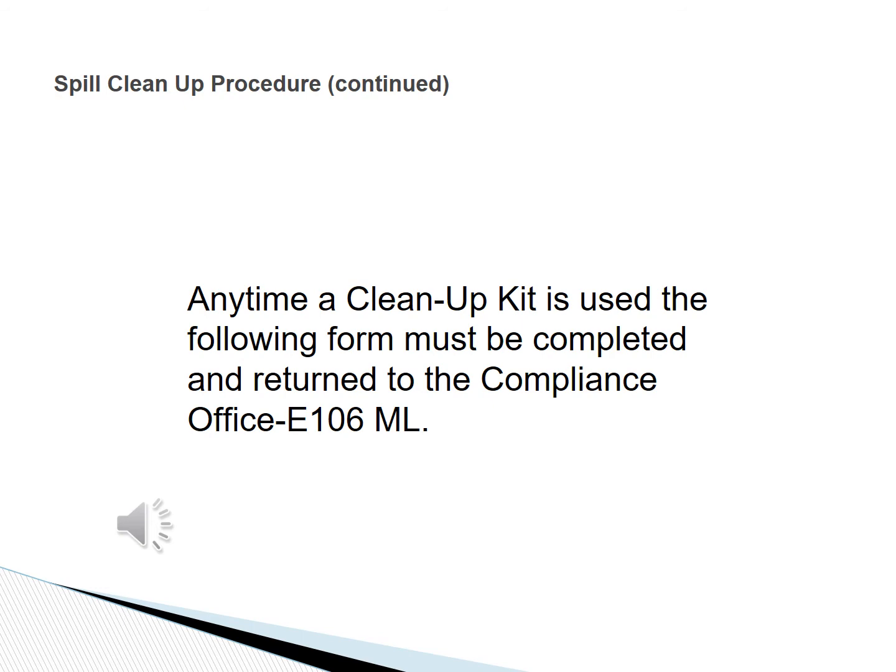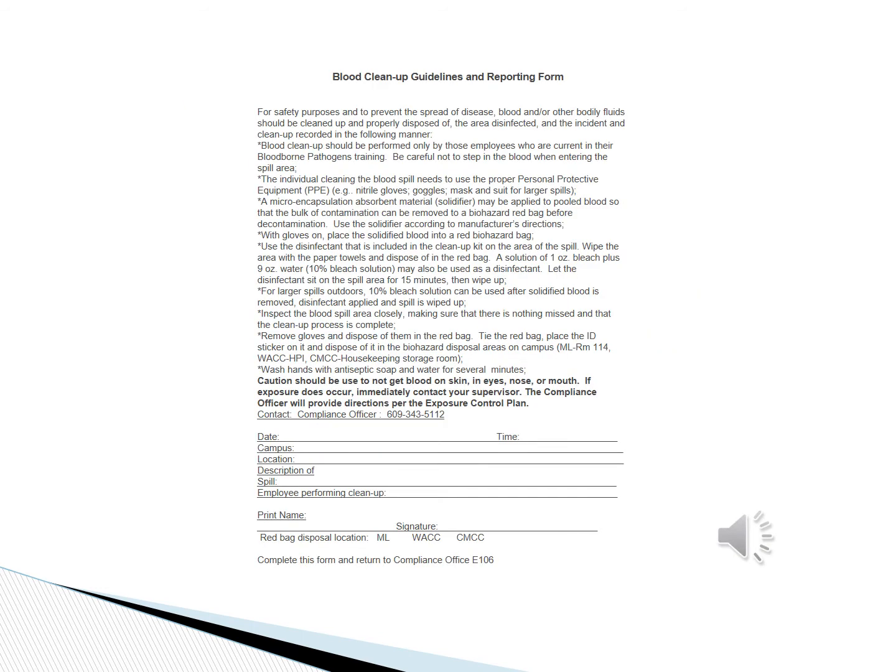Anytime a cleanup kit is used, the following form must be completed and returned to the compliance office. This form can be found as an attachment to the exposure control plan. It's also available to all employees through Safe Colleges, and they're available at the compliance office in E106.